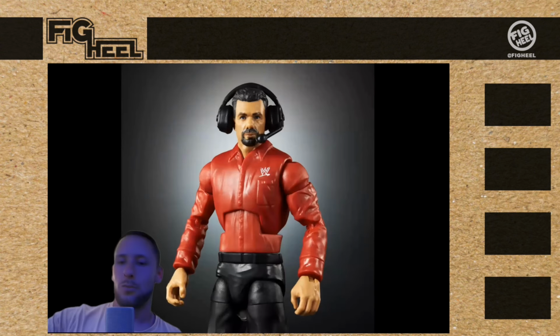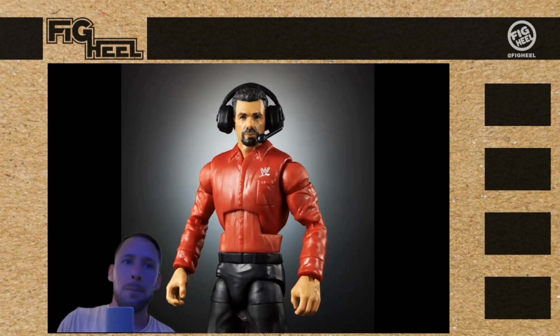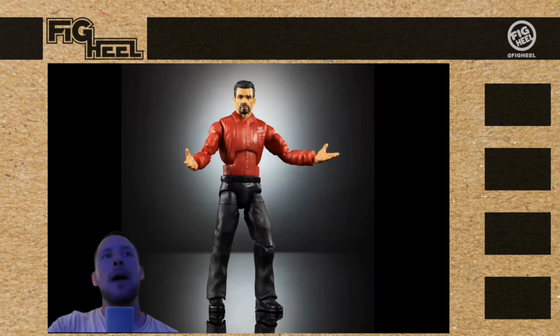And then we saw WWE Elite Monday Night War Series 8. And in that is going to be a Build-A-Figure Michael Cole from the Attitude Era. In his red shirt, he's got the WWE logo on it. But man, am I the only one that saw this head and is like, woof. They gave him a massive pig nose. It does not look like him at all, except for the hair, in my opinion. I'm curious what you guys think, but I am still happy that we are getting an Attitude Era Michael Cole.